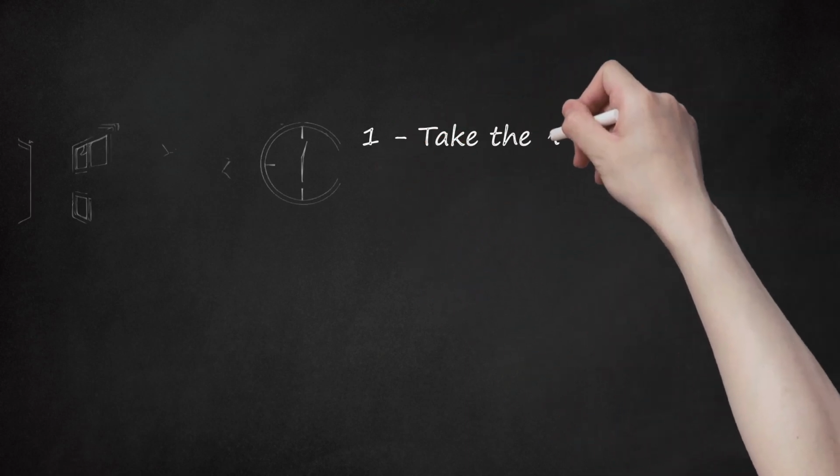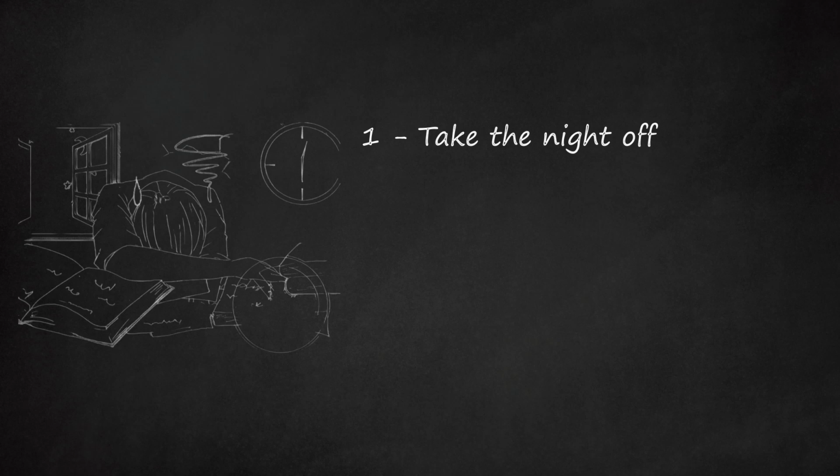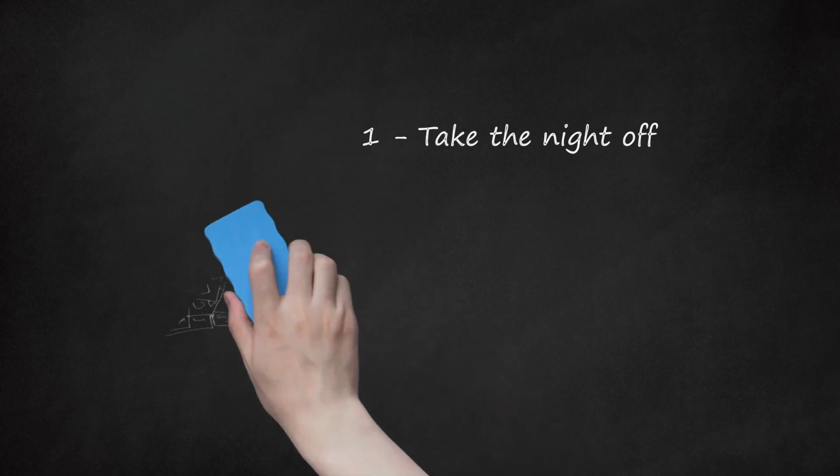Part 3. Staying relaxed. 1. Take the night off. If you feel like you need to do a bit more studying, make sure you do it in the afternoon, long before bedtime. Stop studying at least 2 hours before bed and relax. Read something for fun or do some other activity that you enjoy. If you are a parent, encourage your child to stop studying and enjoy the rest of their evening.